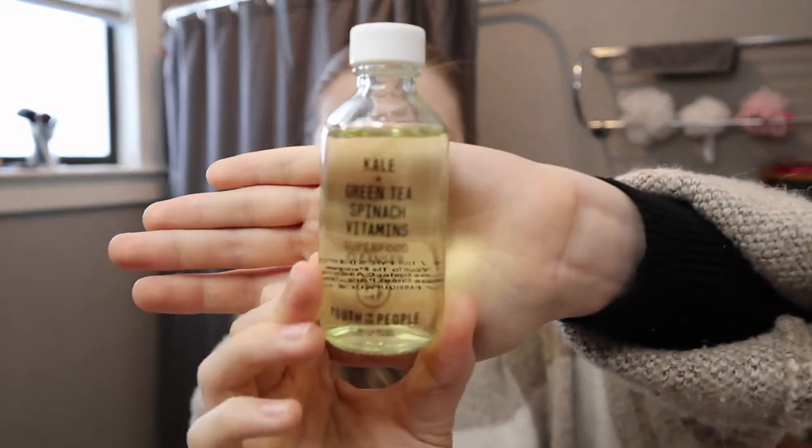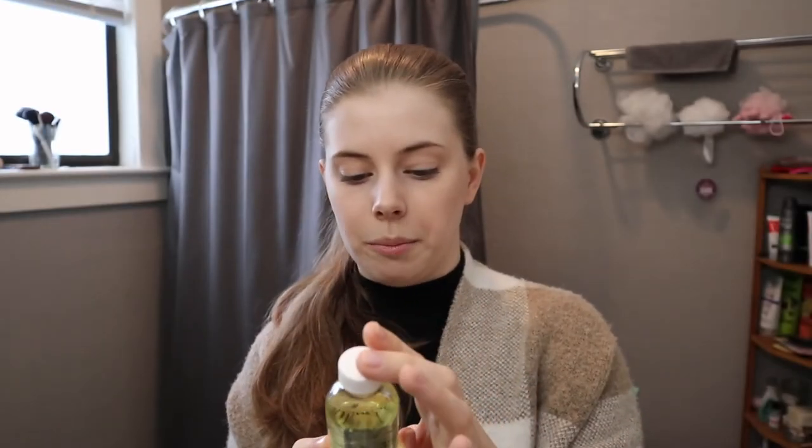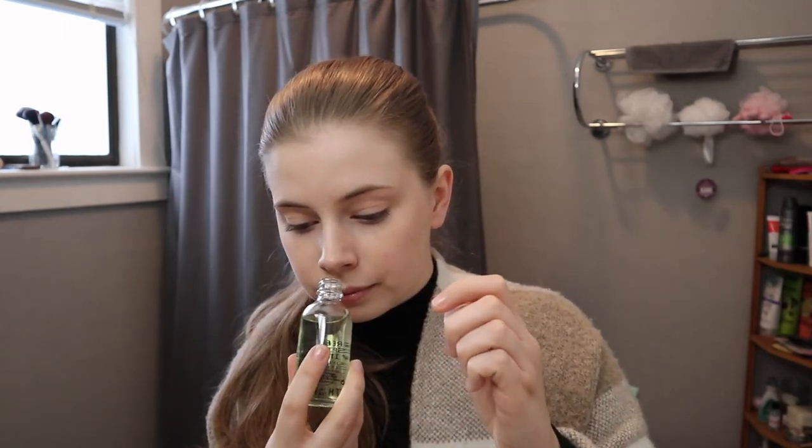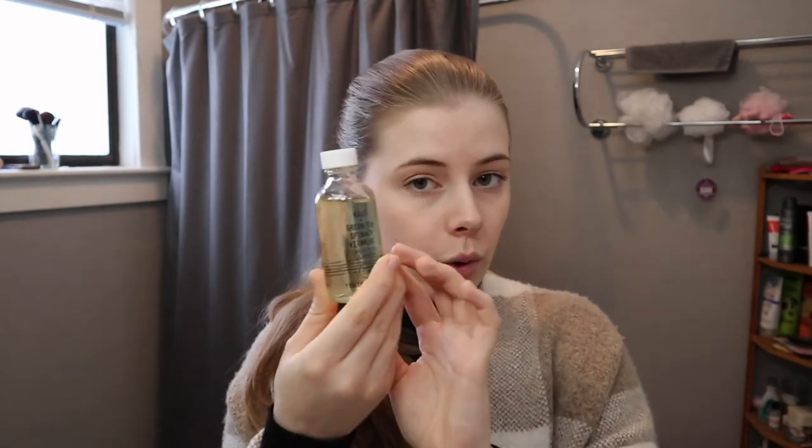Next thing is the Kale and Green Tea Spinach Vitamins Facial Cleanser from Youth to the People. It's okay. It's not like mind-blowing. It smells really nice. It smells nice and herby and fresh, so I like that. I didn't notice like a huge difference to anything, but I think it's pretty nice. Like 4 out of 5 stars.